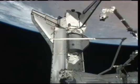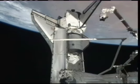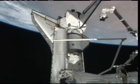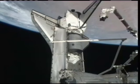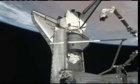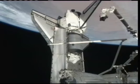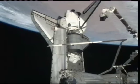Crew is working on the inspection of the starboard wing at the moment, and Commander Alan Poindexter has been working simultaneously to get the video and data files of the inspection as they perform it and convert that into files that can be transferred to the station via a portable hard drive for downlink to the teams here on the ground.